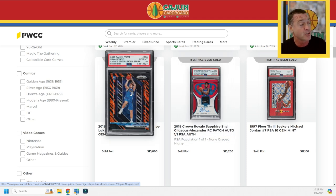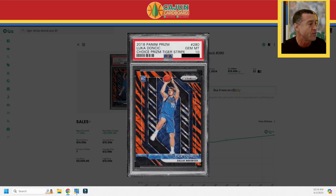2018 Prism Tiger Stripe. Here we go. We got our thumbnail theme coming back here. So here's the first animal print Doncic that you're going to get to see. This is the Doncic fadeaway armpit rookie number 280 PSA 10 Tiger Stripe. $15,000 for that Luka Doncic card.